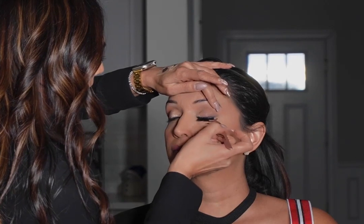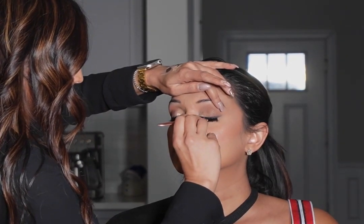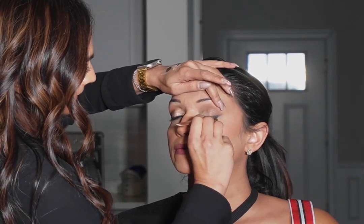Now, I like to have her open up the eye really quickly just to make sure it's sitting where I want it to sit, and then you can press it in.